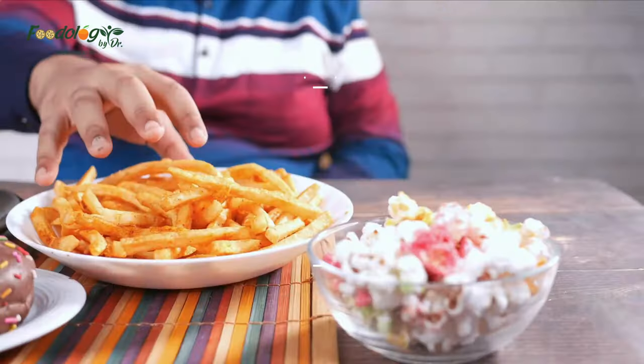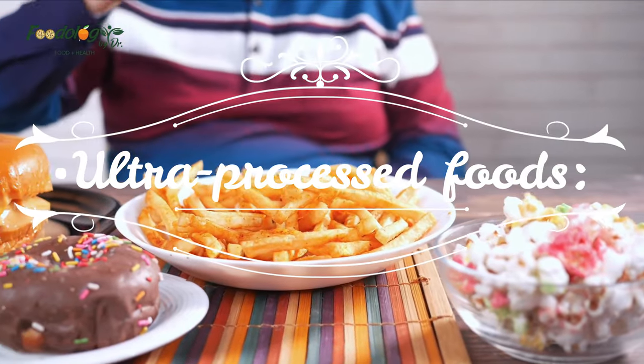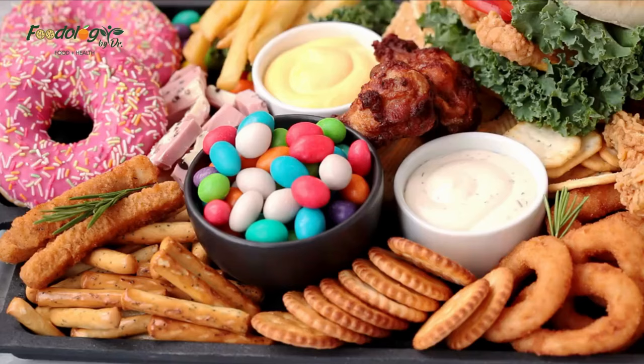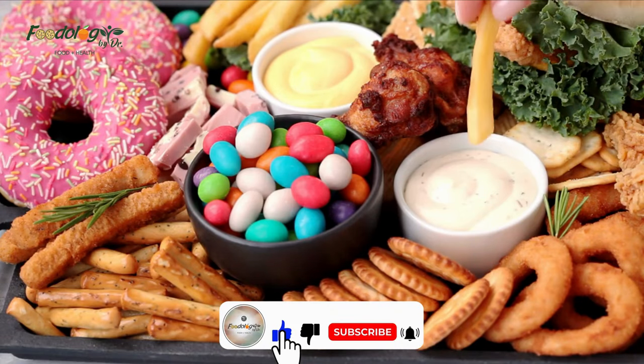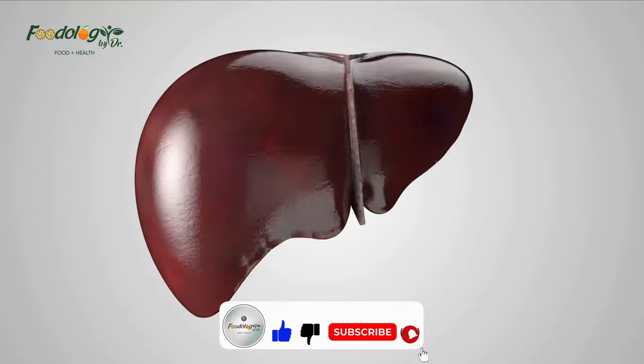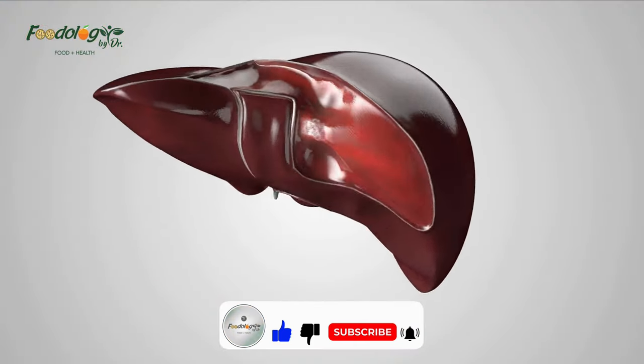Ultra-processed foods. Ultra-processed foods, such as packaged snack foods and fast food, are associated with a number of health conditions, including liver disease. Ultra-processed foods should be kept to a minimum to protect overall health, including the health of the liver.